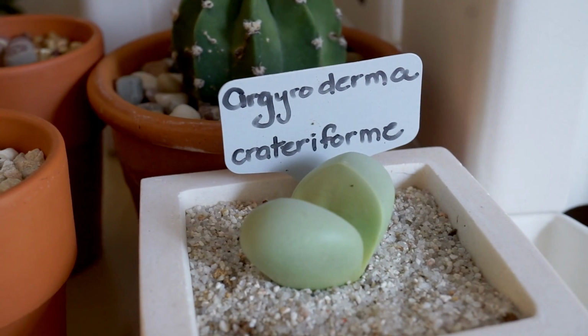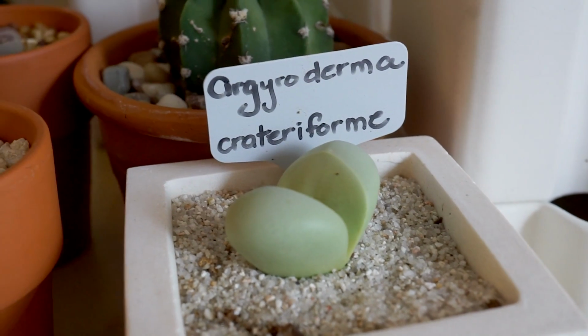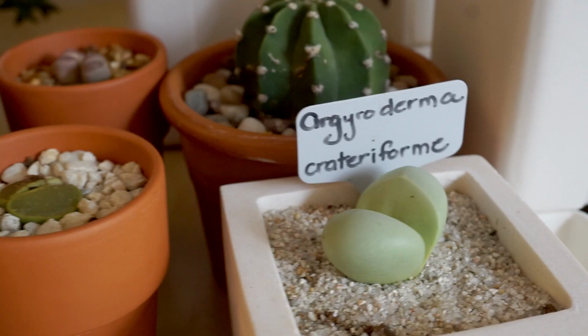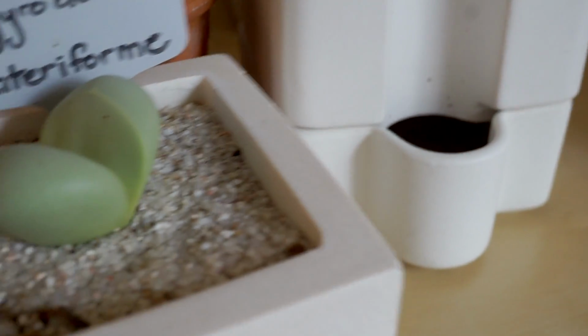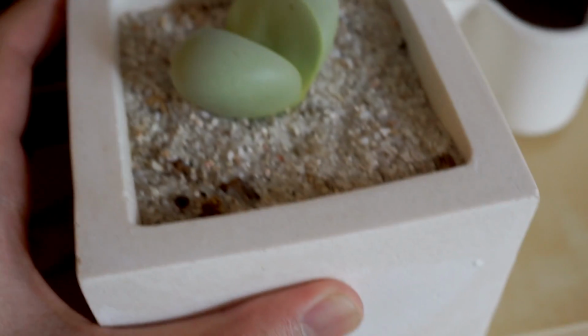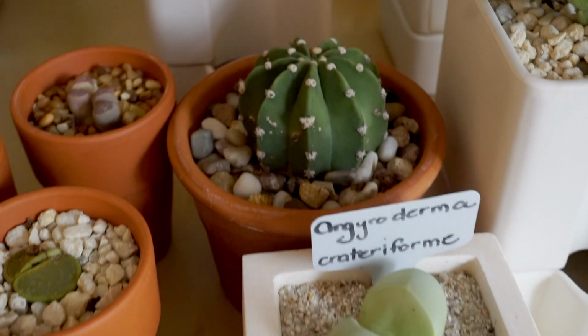That's the Argyroderma crateriforme. I think it's sprouting leaves in there. I don't know if my camera can sort of zoom in there. Let me try. It's probably too dark, but I can sort of see new leaves forming in there, so that's really cool.